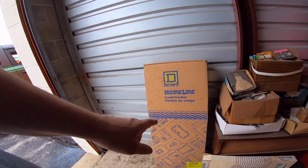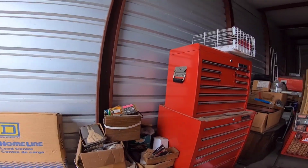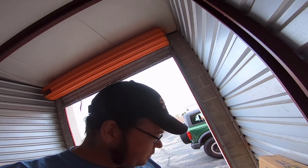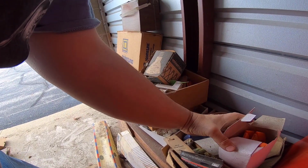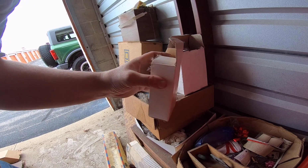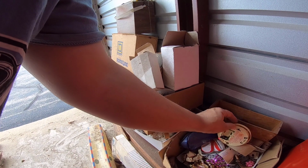So these are not cheap. What else is in here? I know. I gotta give him at least one Pokemon. You don't understand it because it gets spoiled so much. Ooh, utility knives. Camera. Is it jewelry?